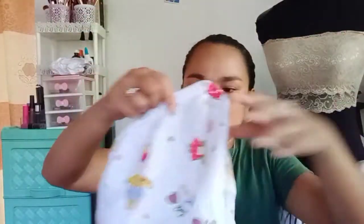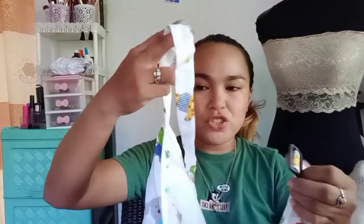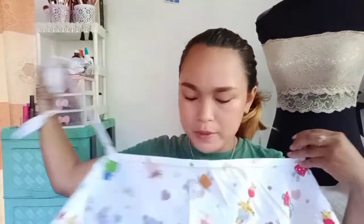And ito siya mga Ka-Dangz. Yan, it's just a tela where you can wear this pag nagpapadede ka mga Ka-Dangz. So ayan, i-connect mo lang siya dito, ganyan, parang ganyan, and then dyan si baby sa ilalim para hindi makita yung breast mo pag nagpapadede ka. Alright, so here it is.